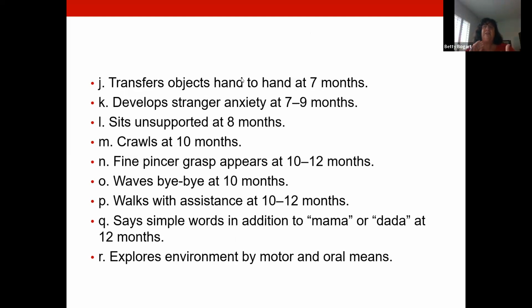We know that they start knowing the difference between the people they see all the time and those stranger dangers, right? They call it stranger anxiety. They don't want to go to people they don't know. And it's because they have the comfort. They've built trust, what Erikson says, to somebody, grandma, grandpa, mommy, daddy, or auntie, or whoever. Should be able to sit unsupported at 8 months. That means no pillows propping. They're starting to crawl at 10 months.